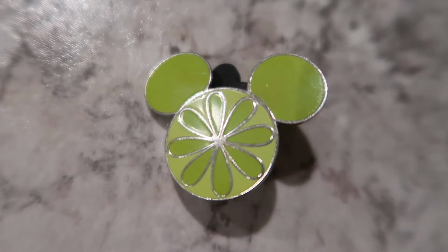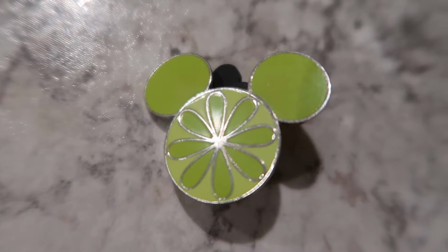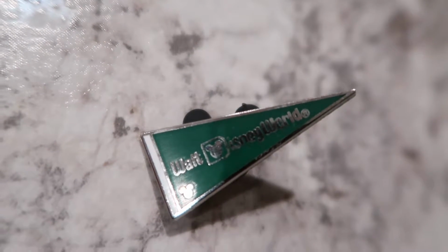So moving on from Ariel to green colored pins, which I'm hoping to display in the room we're sitting in right now. I got this awesome little Mickey lime pin, and it is Mickey Mouse shaped, but it has the little lime citrus thing inside. Then I got this little pennant flag that says Walt Disney World on it. It is another hidden Mickey pin. I'll trade you for that. Phil already wants it. I've got a couple of those in different colors.